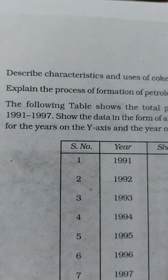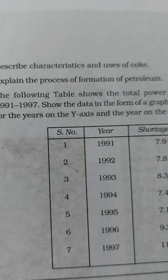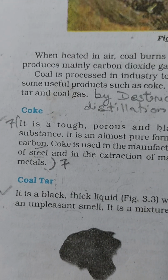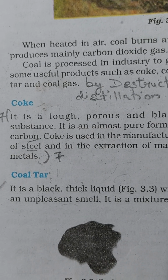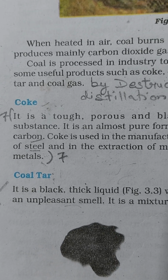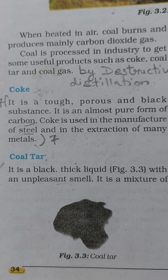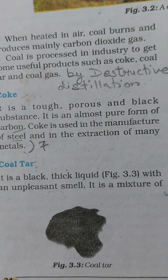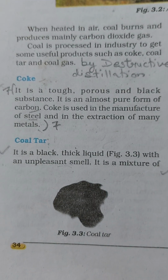So I hope you all are able to understand. So now the seventh question is, describe characteristics and uses of coke. You can see this answer on page number 34. First of all we should know that coke is the derivative obtained from destructive distillation of coal. Coke is almost pure form of carbon, and it is a tough, porous and black substance. It is used in manufacture of steel and in extraction of many metals. So in metal extraction, coke is used.